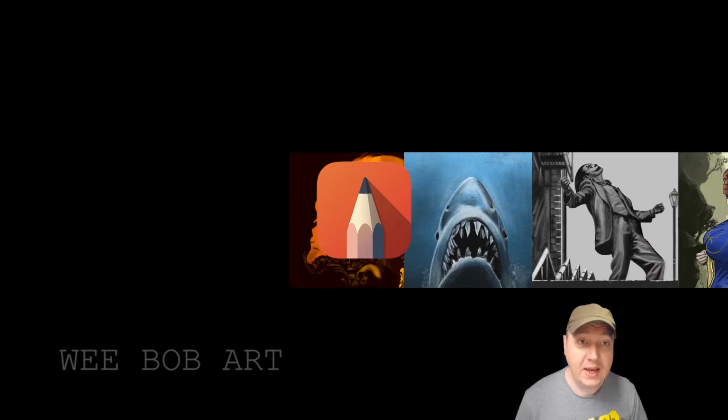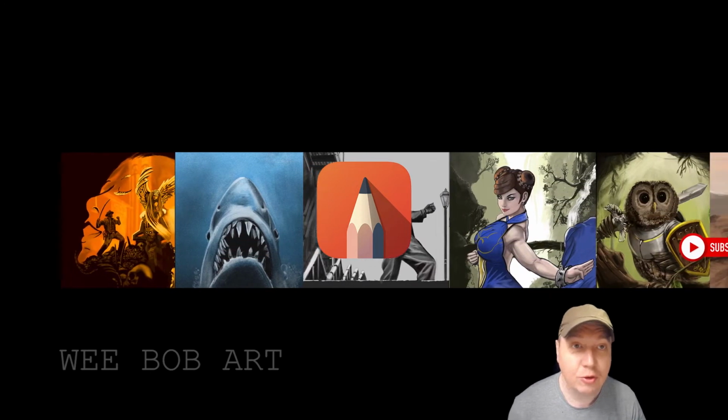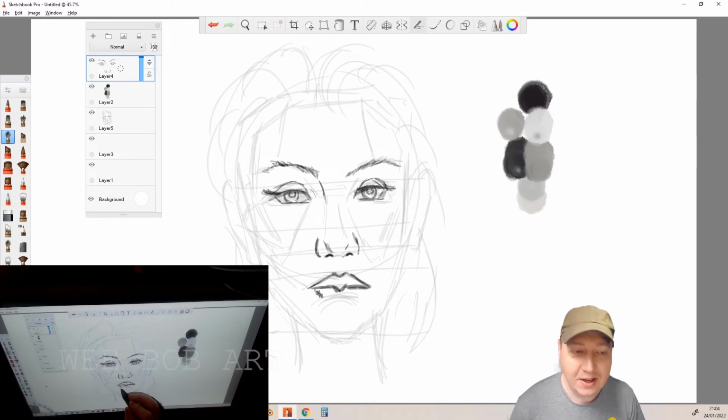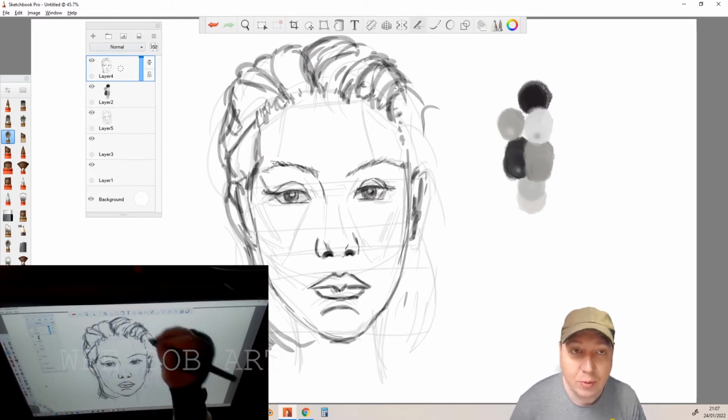Is Sketchbook dead? Is Autodesk Sketchbook dead? Is it no longer going to be a thing? Is it going to disappear from the App Store? I've had a few comments asking, is it gone? And I've had people even say it's gone, it's disappeared. I've had that thought myself, is there going to be any more updates?